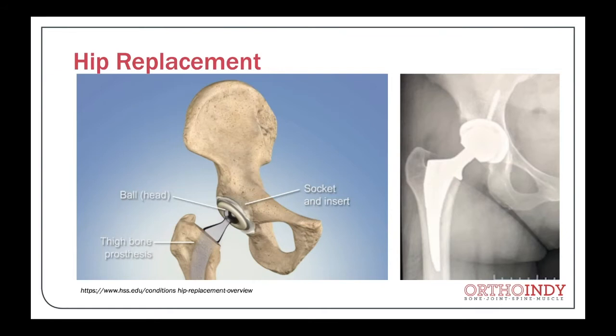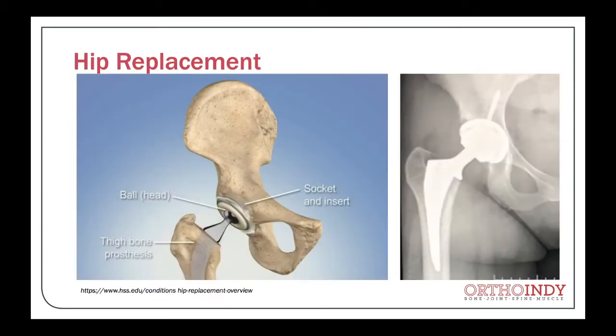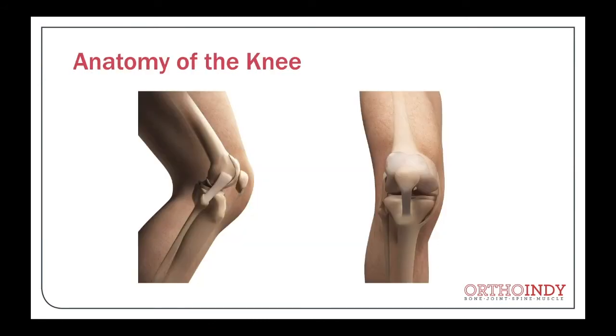And then the knee anatomy. The knee is a very different joint than the hip. The hip is a pretty straightforward ball and socket type of joint. The knee is very different. It has more ligaments, different connections, and so forth, so it makes it a little bit more of a tricky joint.